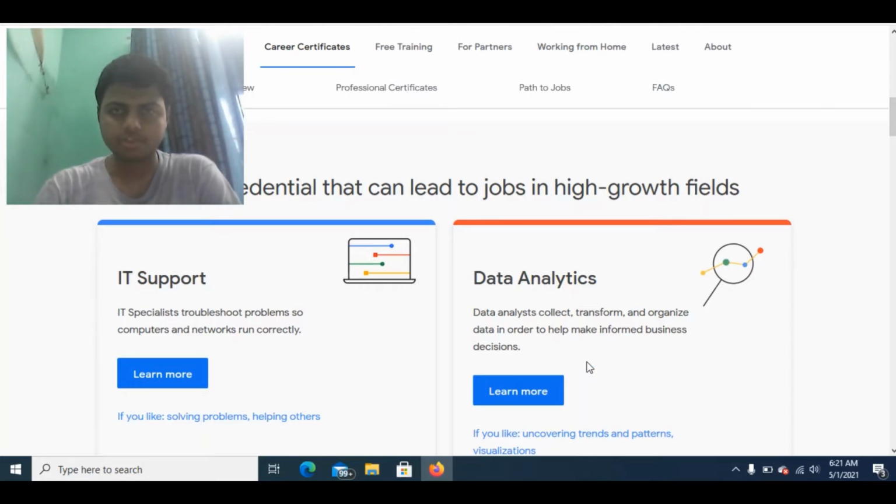All of these professional certifications are called Grow with Google Professional Certification, as in most of the certificates Google tells that they will give jobs, and this will be considered as a bachelor's degree or something like that. So firstly, let me talk about the job.